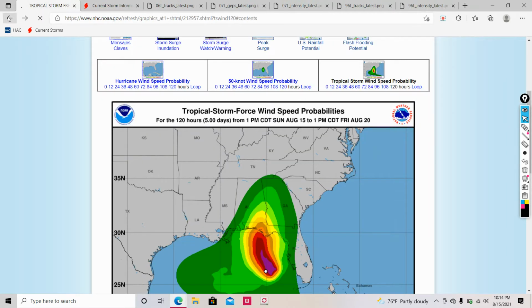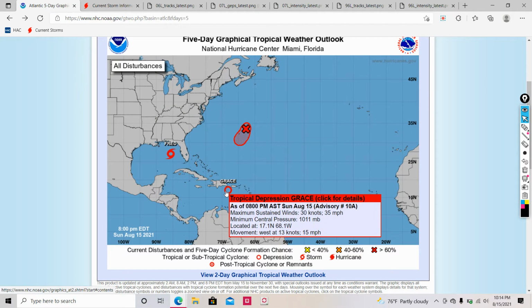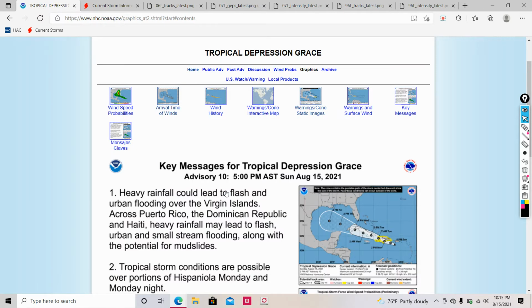Let's go back to Grace right now, since Grace is going to cause some issues for Haiti, which was just hit by a massive earthquake, 7.1 magnitude. Okay, so Tropical Depression Grace has maximum sustained winds of 30 knots or 35 miles per hour, a minimum central pressure of 1,011 millibars, located at 17.1 north, 68.1 west, moving west at 13 knots or 15 miles per hour. So Grace is moving a little faster.